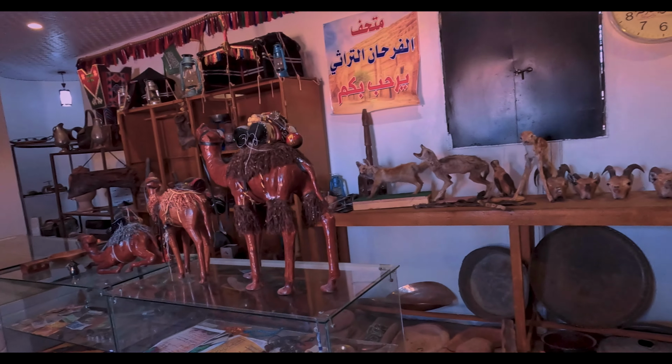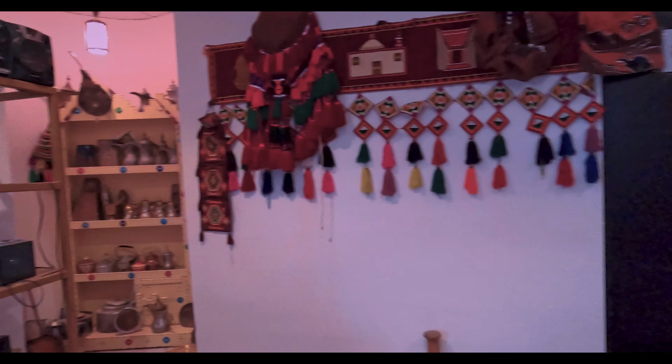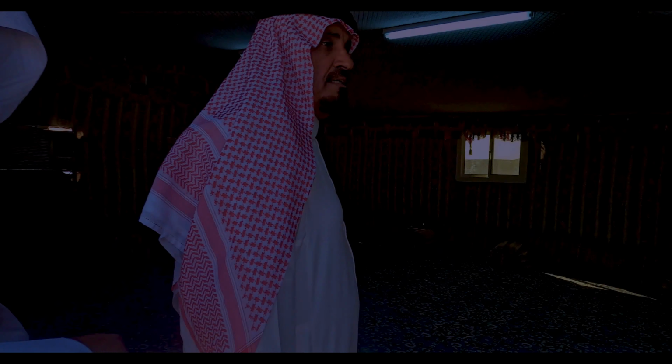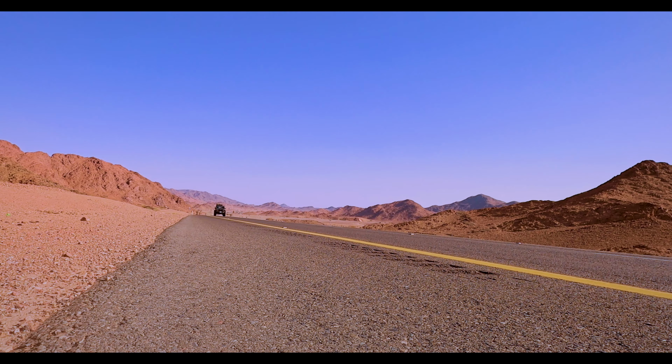Been invited for coffee. Welcome. Some good Arabic coffee. This is a heritage museum. It's run by the people here, and we can see stuff from their traditional life. I've been invited for lunch, but since I'm on a tight schedule, they let me go provided I accept the gift of a box of dates. This is Saudi Arabian hospitality at its best.